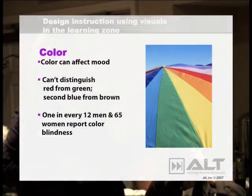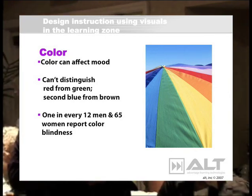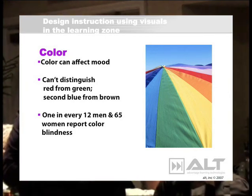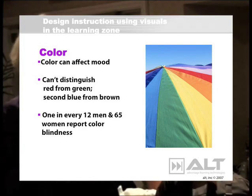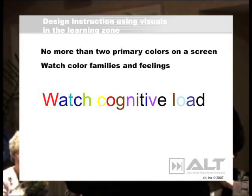Color. You want to be very careful when you use color in texts. Red from green, blue from brown. 1 in every 12 men and 1 in 65 women report colorblindness, which means they are not going to be able to read that. So you want to be very, very careful. Here's the rule of thumb on color. No more than 2 primary colors on a screen.